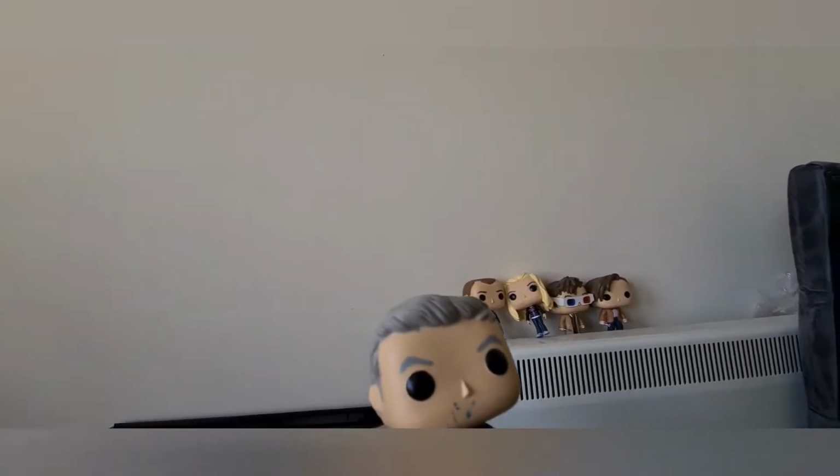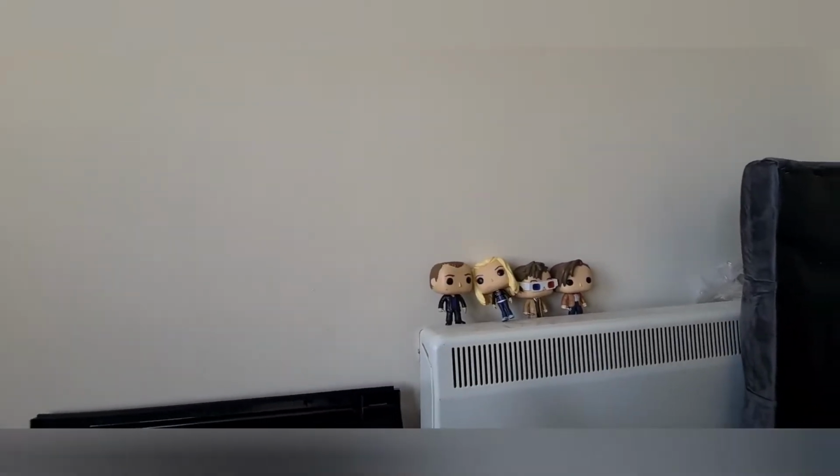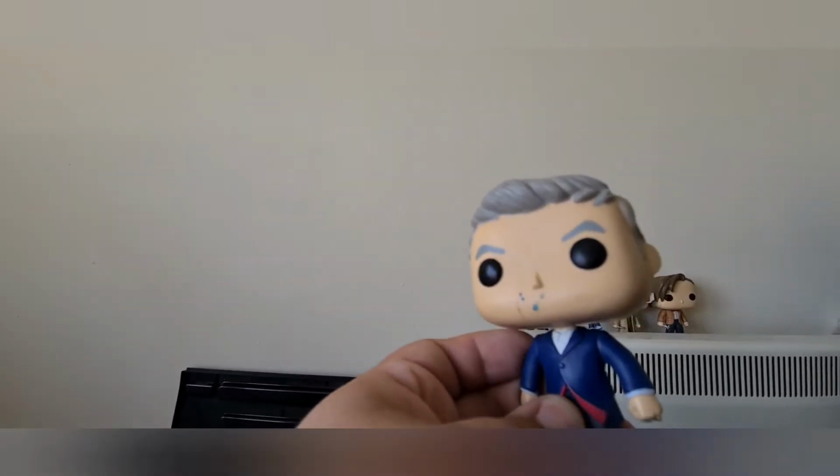These ones aren't on display simply because of space. Also, these are very early ones and they look a bit of a mess. David Tennant doesn't normally stand up. He's doing pretty well at the moment, but he doesn't normally stand up. So that's why these ones are out here.